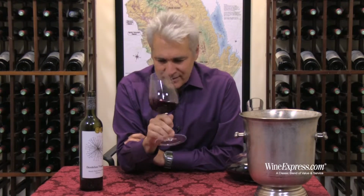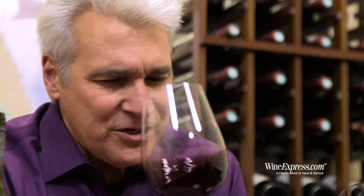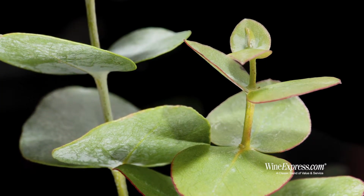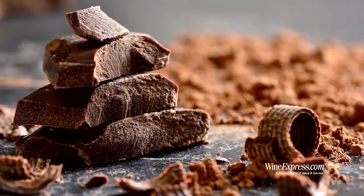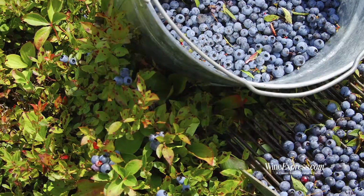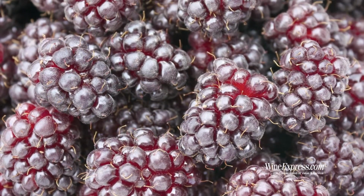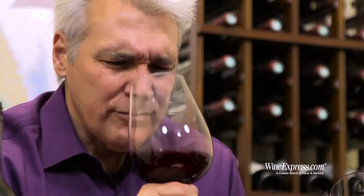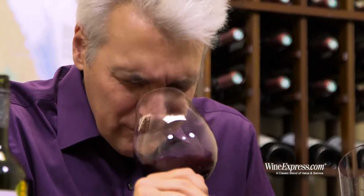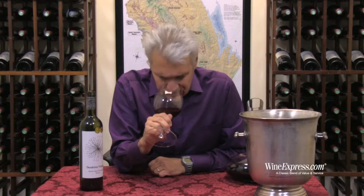And it's got a really nice big spicy nose. Well, I get that ginger snap on here and a little bit of eucalyptus. Some nice chocolate notes underneath that. Yeah, there's a little bit of blueberry in there. Maybe like boysenberry. It's really a nice mix. A little smoky note in there too. Big complex nose on this.